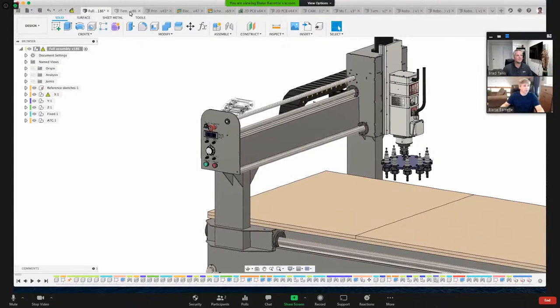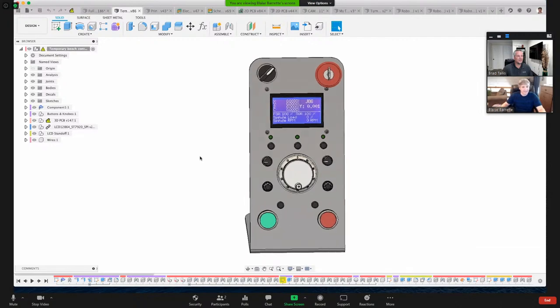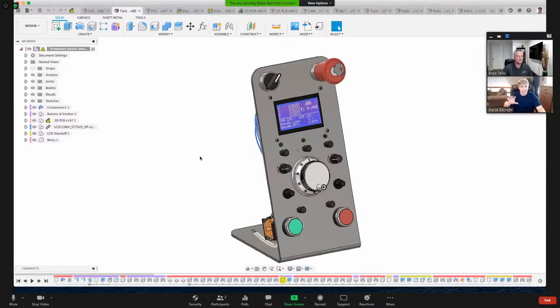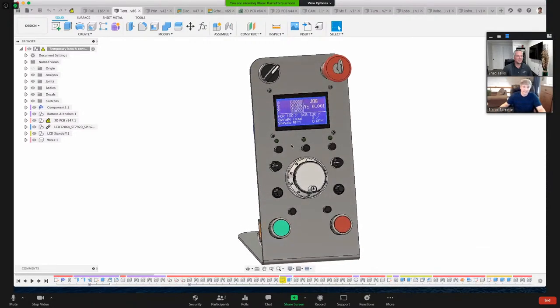I'm going to move on to the next project. I have a lot to show, so it'll be a bit of a marathon. Okay, so this is my bench control panel, just to test things out. And it has all of the main controls that you would want to have on a CNC.